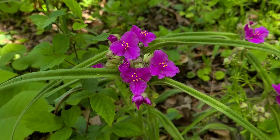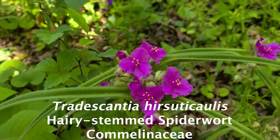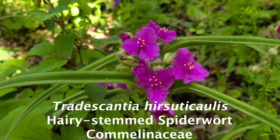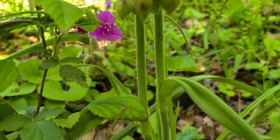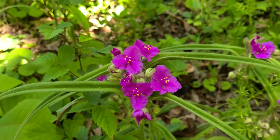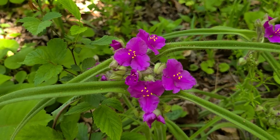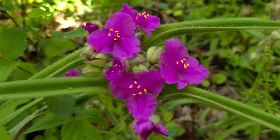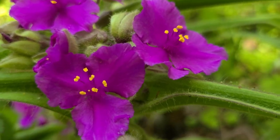So this is Tradescantia hirsuticaulis, the hairy stem spiderwort. It is in the Commelinaceae family, and as you can see on the stems, it's quite hairy. So aptly named. The flowers are made up of three petals. Usually they have kind of fuzzy stamens. I'm not sure if you're going to be able to see it here. Kind of see it there a little bit.